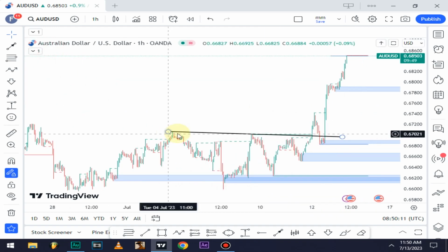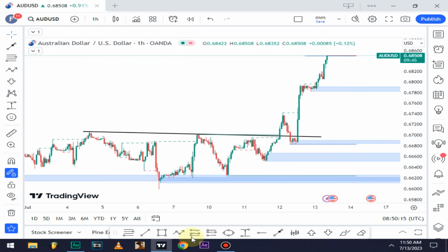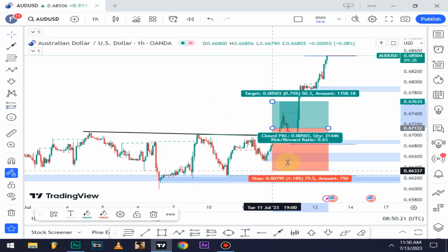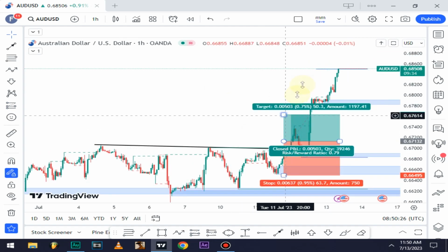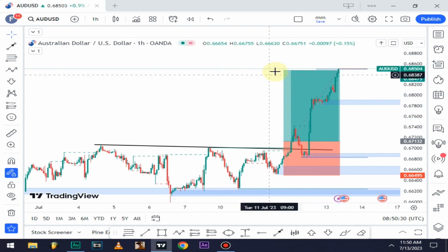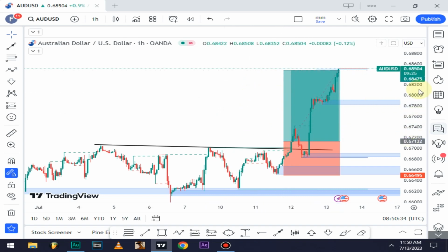This was the zone. The analysis, price had to break from this zone with a bullish candlestick. Take your buy entry over here, like that. Then stop loss below the previous low, like that. Target all the way up, any risk to reward ratio you need. 140 pips, game. What's wrong with you?